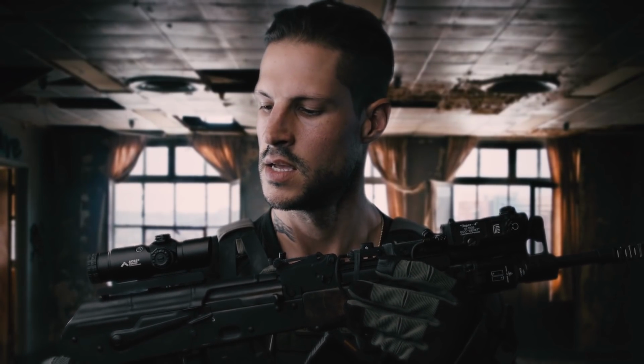So we're going to be making some sounds with the tactical gear today. I'll probably even bust this bad boy wide open and put some oil on it just to make sure she's well groomed.